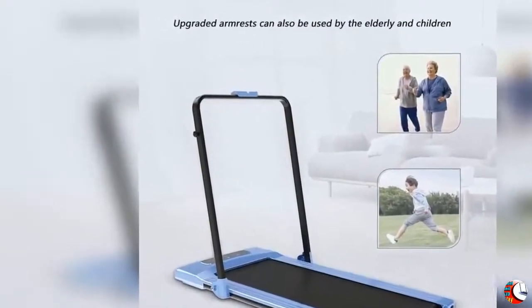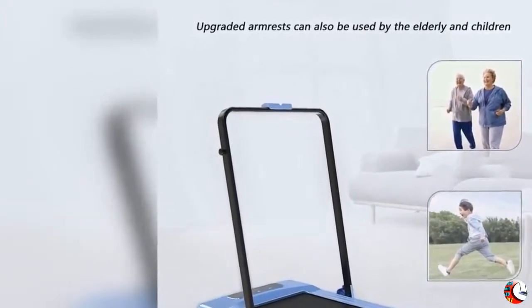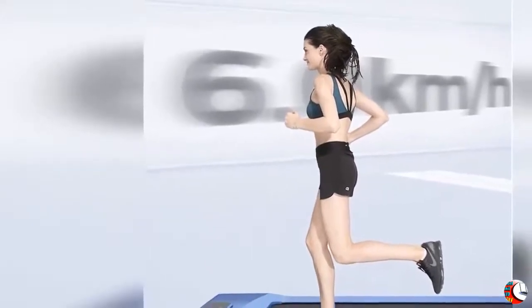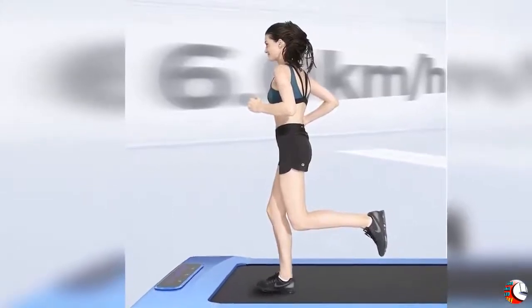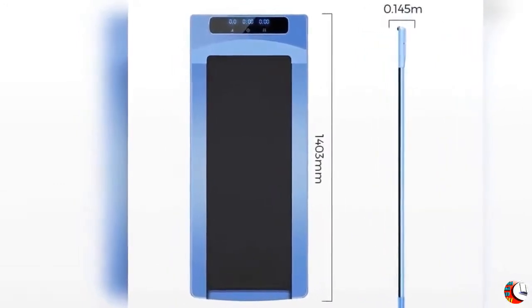Product description. Specification. Display, speed time mileage. Maximum load, 90 kg. Running belt area, 1100 × 430 m. Net weight, 32 kg. Overall size, 1452 × 710 × 145 m.